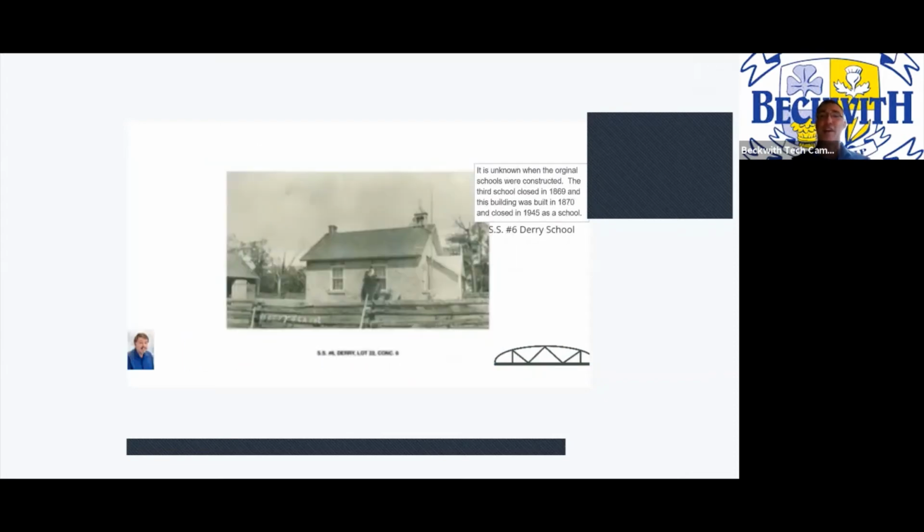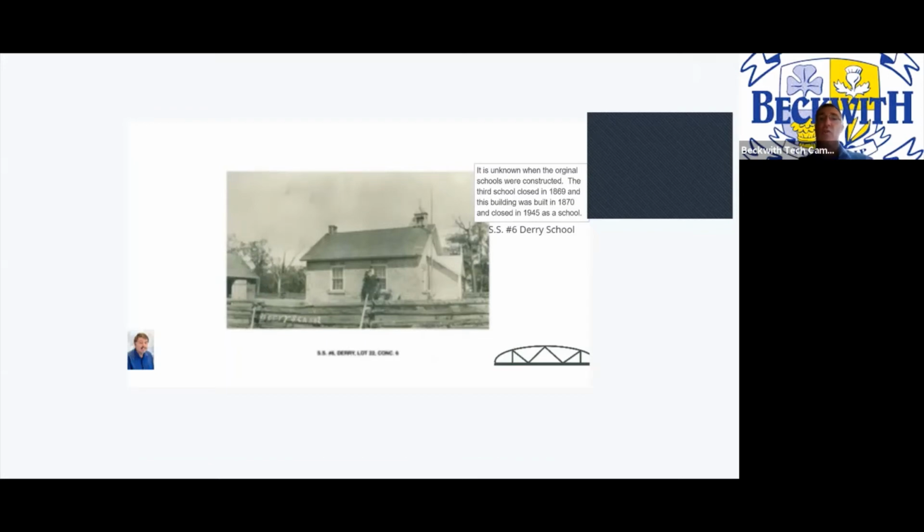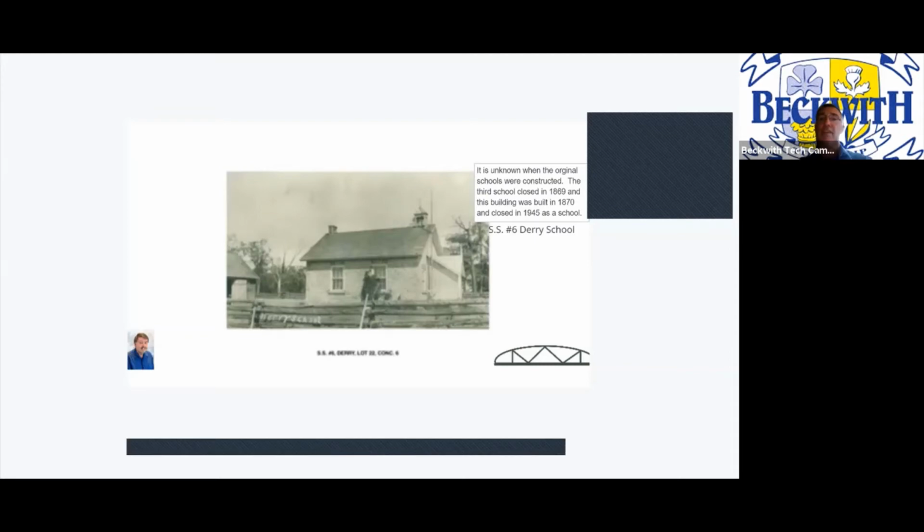Oh, we're headed toward the dairy now. So SS number 6, the dairy school. It was unknown when the original school was constructed for it, but we do know that the third school was closed in 1869, and the building that you see in this picture was built in 1870, but then closed in 1945, where the students were then moved, I believe, down to the Prospect School, but I'm not entirely sure on that one. All right, Richard, let's go to our next one.